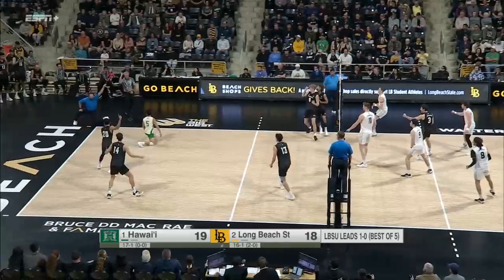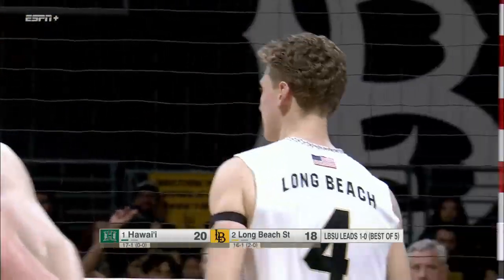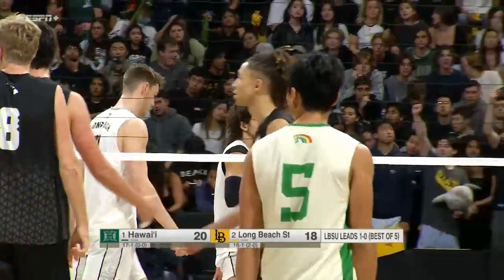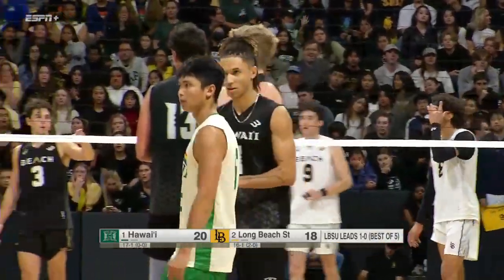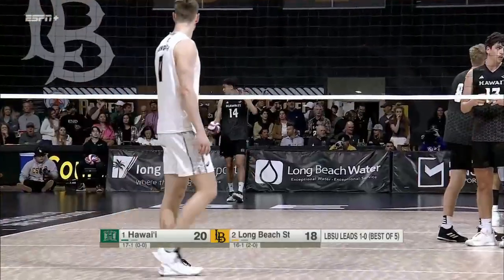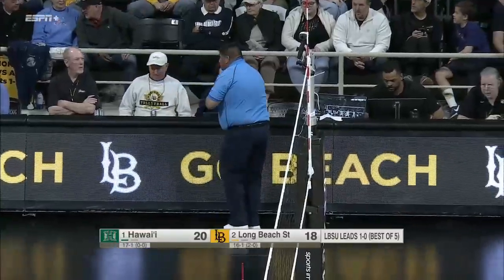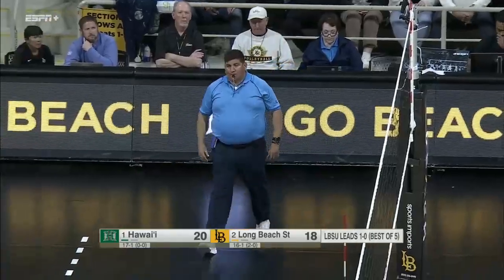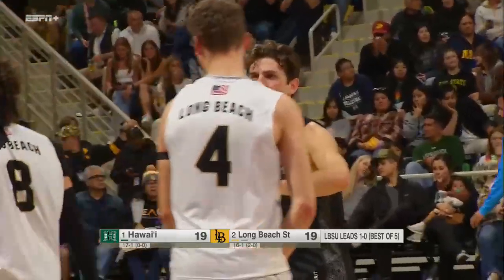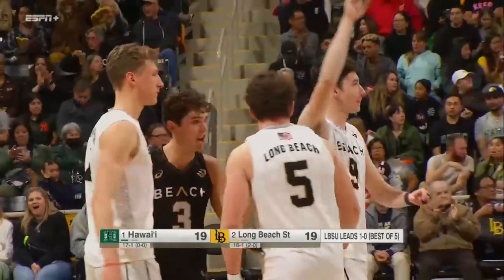Right side, it's Varga. That misses. Good eye from Hawaii. It looks like Coach Knipe would like to challenge that. He was quick, he was very close, and I don't mind the challenge here late in the second set. Hawaii has just hit 21 here in set number 2. And it is in, officially called, and Long Beach State with a big point. Why? Because that now ties the set.